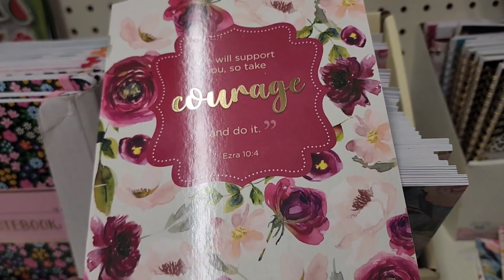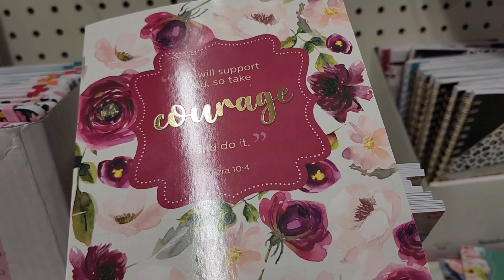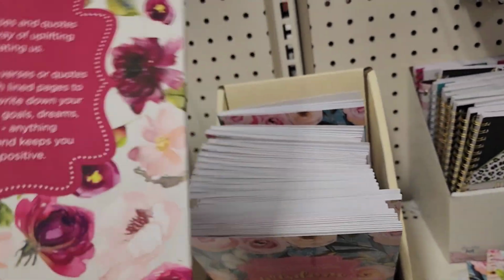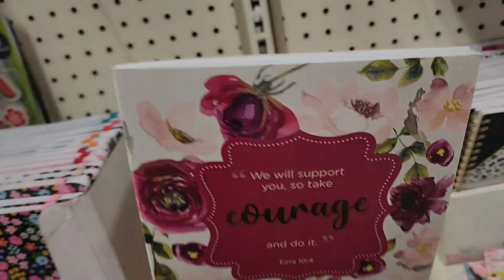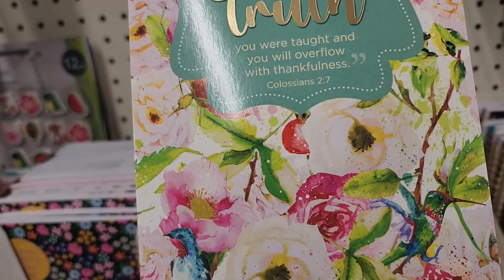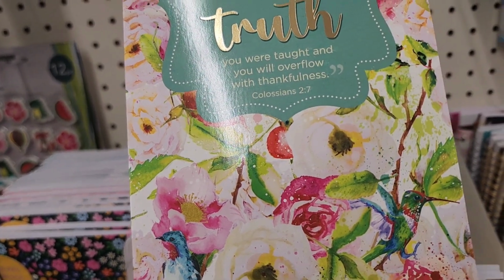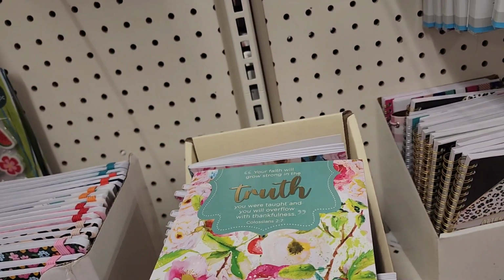These are inspirational journals. And this one is, we will need support. We will support you, so take courage and do it. Ezra 10:4. This is really nice. It's printed on all the pages and it goes backwards. And it's women-owned, Crown Jewels. Then they also have this one here that says truth. Your faith will grow strong in the truth you were taught and you will overflow with thankfulness. Colossians 2:7. Inspirational journal. And they're really, really cute.